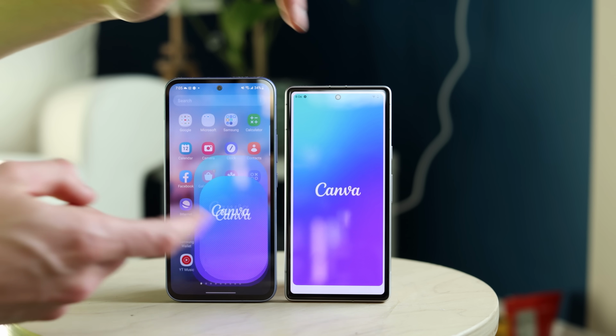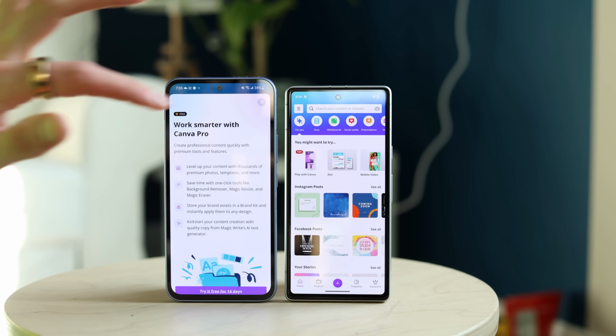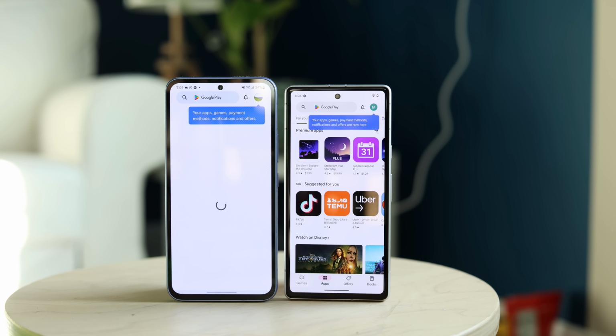The Pixel 7a has the exact same chip that we see in the Pixel 7 Pro, which I've been using as my everyday phone for the past, I don't know, 5, 6, 7 months by now. A pretty long time. And it's a fast chip.